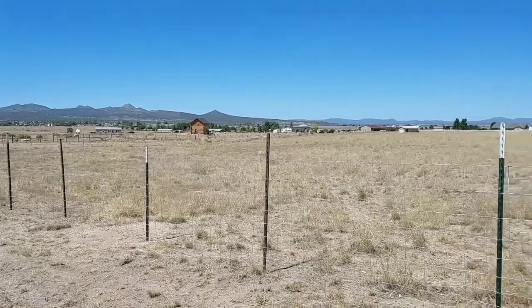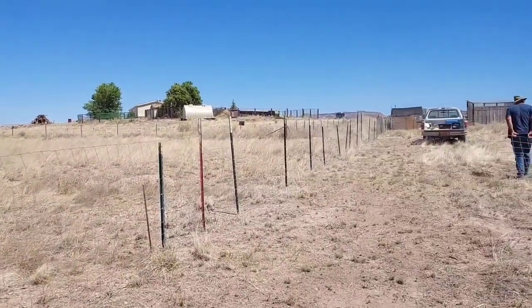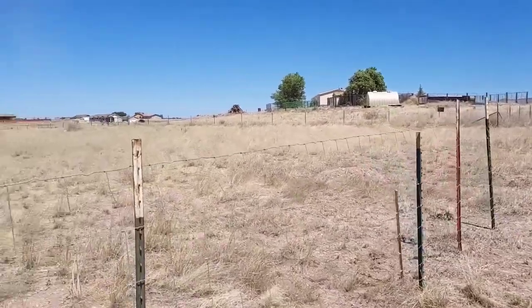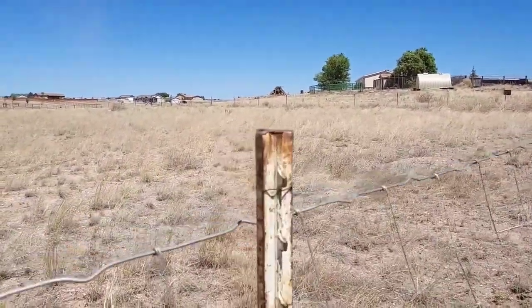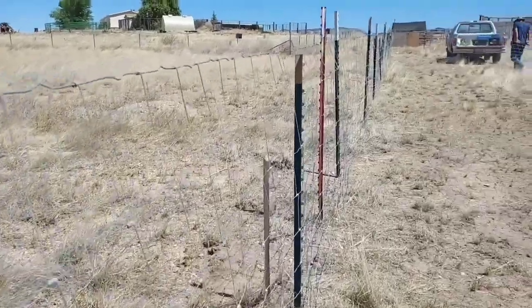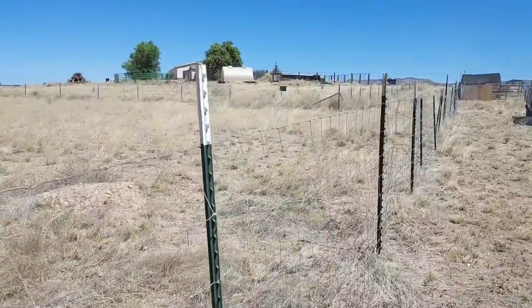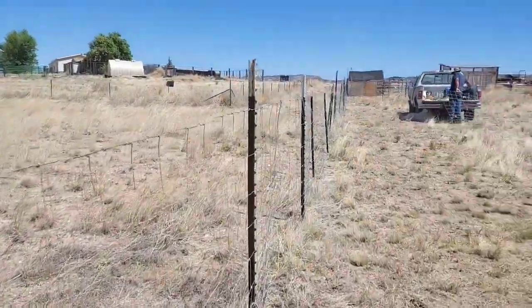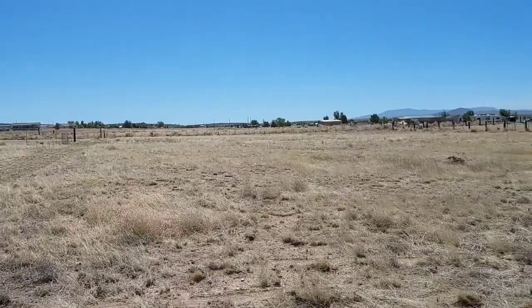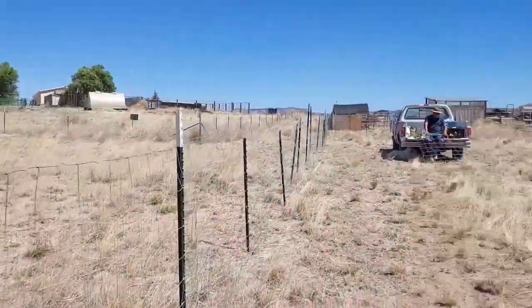Well, we managed to get this fence line pulled up. It's not tied, but I looped it over the fence post here. You can see where I looped it over. At least it'll keep the dogs out for now, and then I'll come back and tie it all up with wire. But yeah, so this is the other side. That's the side we were at before. And it's looking really good.